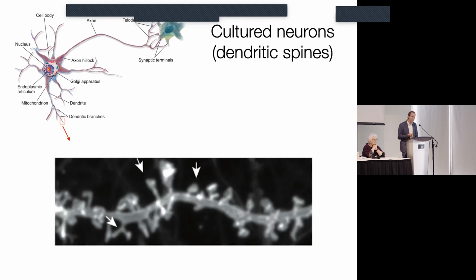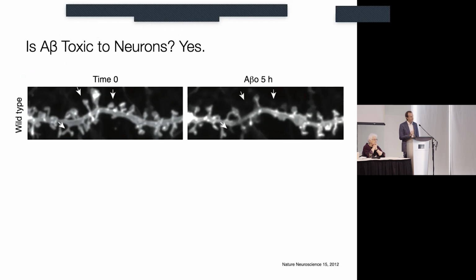They encode memories, they retrieve memories, they determine your personality, they make me talk as I'm giving this talk. Those are connections between these tiny dendritic spines. So the experiment in the lab with the Lecanemab, which is this new drug that's coming out, or any other drug, was whether A beta was toxic to these very basic elements. And what you can do with these dendritic spines, or these cultured neurons, is you can observe them over time.